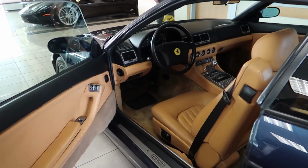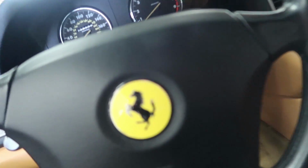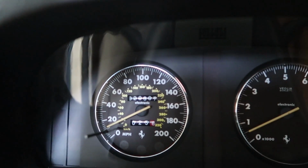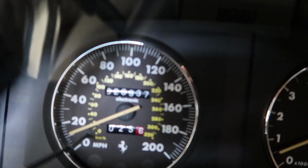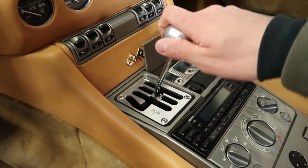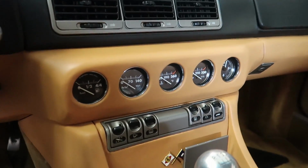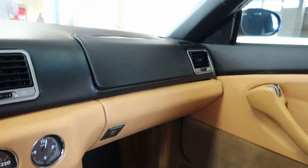Okay, so we're actually getting the keys to the 456 so I can bring you guys inside the cabin and you can see the gated manual that I was talking about. Like I said, there's 20,000 miles on this example. But look at this thing. This thing's so cool. Yeah, I really like this car. It may seem a little dated, but I kind of like it. I dig it.